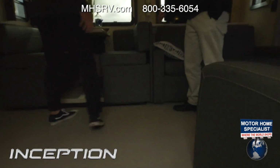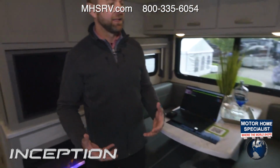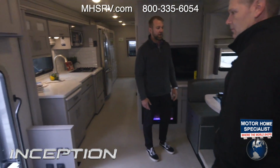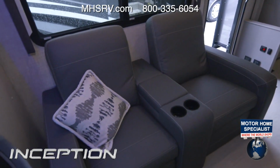First, like I said, walking in, it's very unusual to be able to find opposing seating in this length. So you can see we have the theater seats here across from a sofa, a nice big booth dinette, lots of seat belts. So for a family traveling, we have all the safety available there.